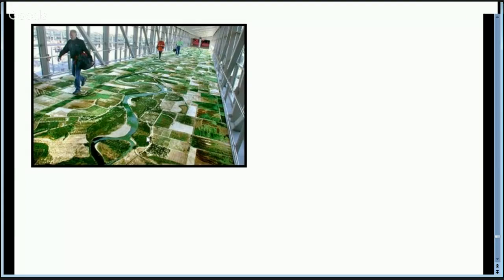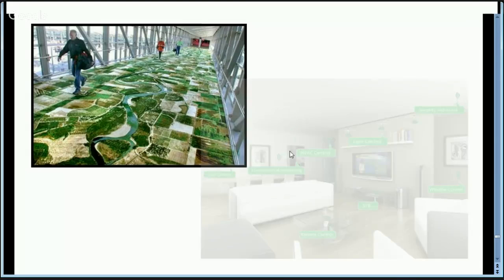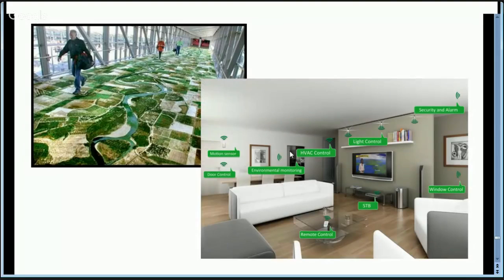This is an example of a carpet in an airport, but it's digitally printed. You can digitally print carpets now. There's a million and one things you can do. These central control systems, these started to come out.